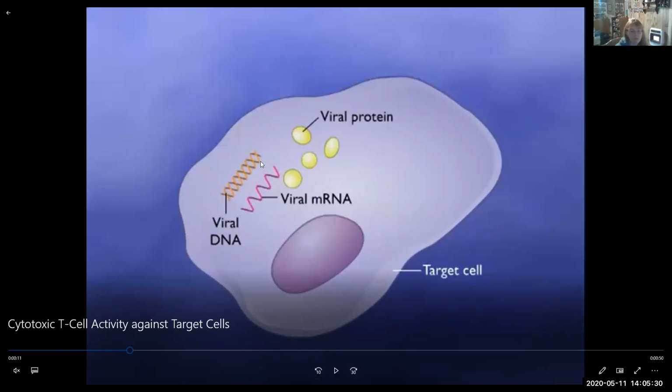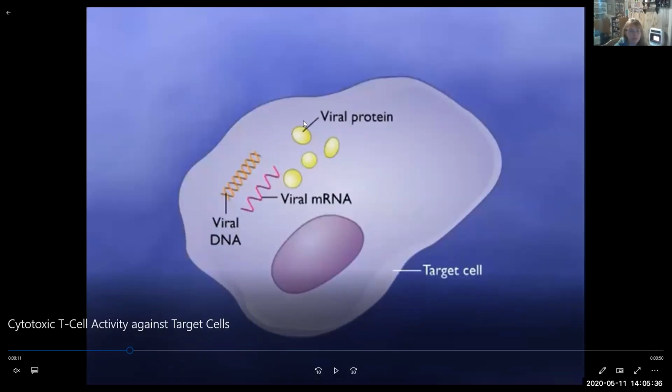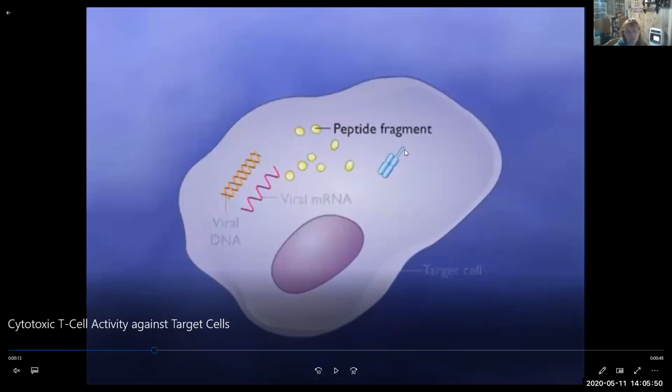We talked about that back in chapter 3, that process of how proteins are made, if you remember. So these yellow guys are viral proteins. This is made by the host cell, but it's a protein that's going to be used to help reconstruct the virus eventually. But what happens in this particular instance is the host cell takes a protein of its own. It's a class 1 MHC.